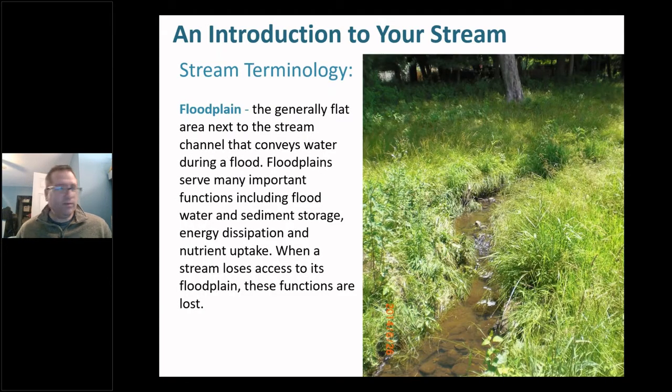Since we're mentioning floodplains, it's a generally flat or flat-ish area next to the stream channel where water is stored during a flood. We've really come to learn that healthy floodplains that the stream can access during a storm are super important for both stream channel stability, so not having erosion, and also the overall health of the stream. Obviously they store floodwaters during a storm, but it's also a place for that energy.